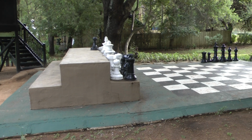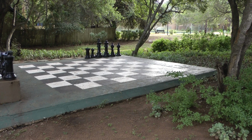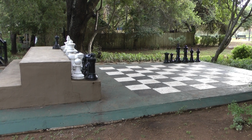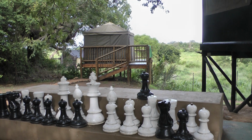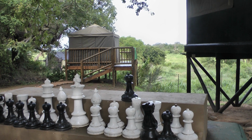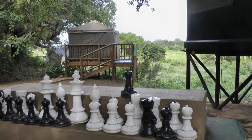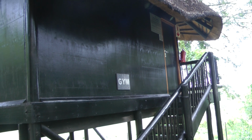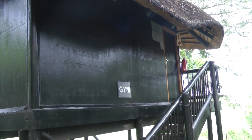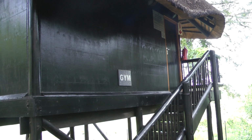And as you delve further and further away from the main building, I've come to this draftsman chessboard with large chess pieces. It does look as it's been used for years. And then behind there are some observation platforms. This building beside the chessboard is the gym, which I suspect will be locked, which suits my purpose.